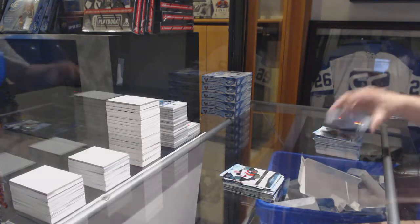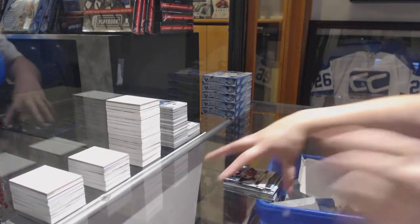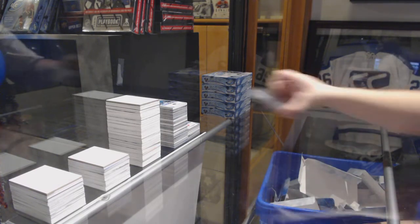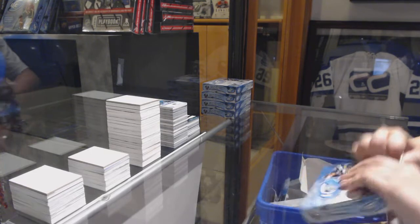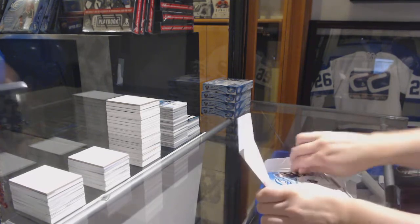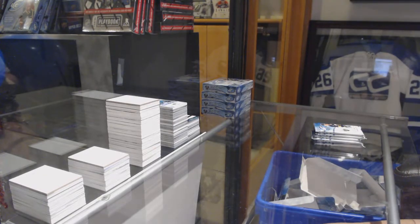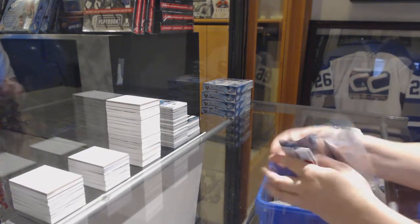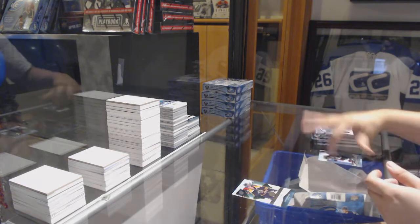Jackets of Bobrovsky with a rookie numbered 999 of Joey Anderson for the Devils. Water break. 499 rookie of Jesse Puljujarvi for the Boston Bruins.